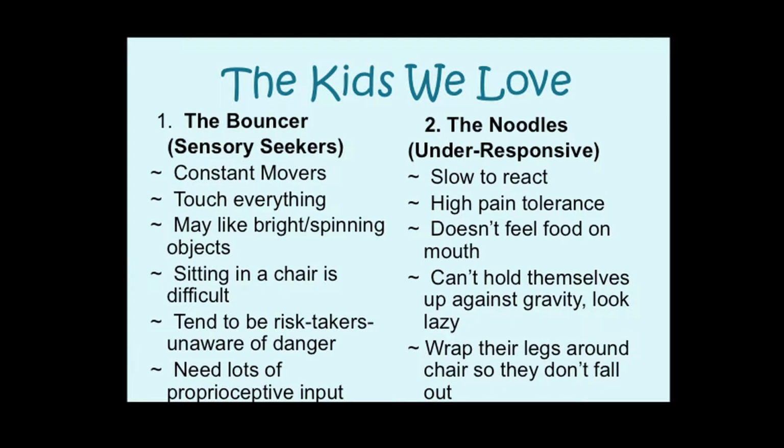The next kind of kid you might think of are the noodles, the ones that are underreactive, under-responsive. They are the ones that look lazy, they look tired, they look asleep. They're slow to react to things. They have a high pain tolerance. They often, when they're eating, don't feel food on their mouth. They have a hard time sitting up straight in their chair. They sit in a seat and they conform to the chair that they're sitting in. They might wrap their legs around the chair so that they don't fall out, or they do better having arms on the chair so that way they don't lean out of their chair.